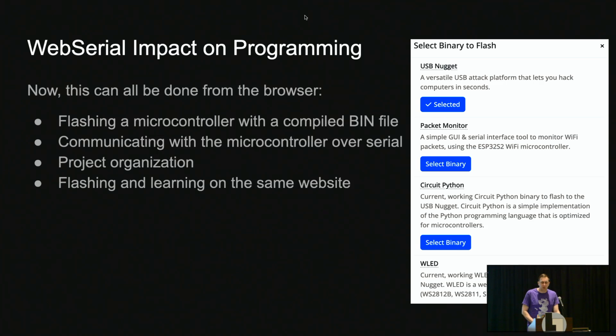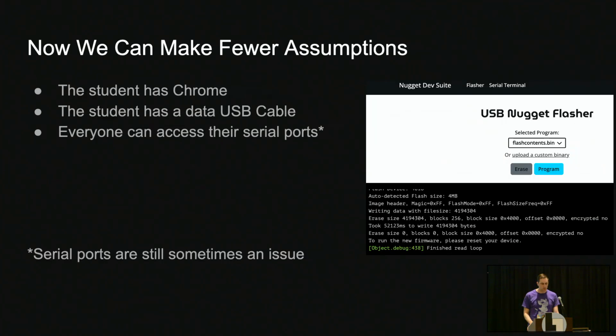So you can see here we have our USB nugget. It basically has a list on the website of all the different community projects that you can flash. And that means it's really easy for people to discover new projects that are compatible with the same piece of technology. It's really awesome. You can also flash and learn on the same website. So if you have a great tutorial page that includes a web serial link where you can click on it and flash the code that you're talking about, you can make a really engaging experience for students so that they're on the same web page when they're learning, as well as flashing and communicating with the microcontroller.